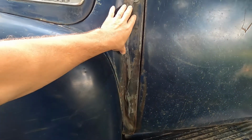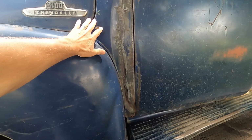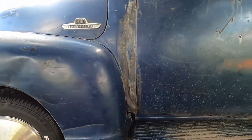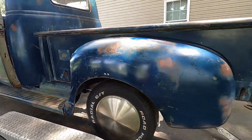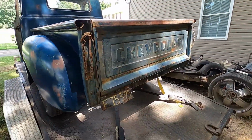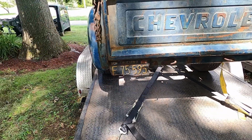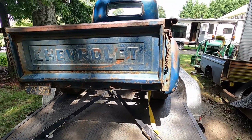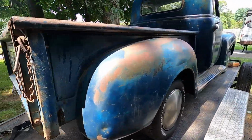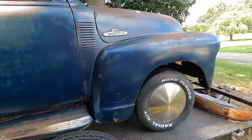So there is a little rust at the bottom of this door also, and at one time that door overextended and dented the cowl, so that'll have to be addressed a little bit, but it matches the patina of the truck. Did have the spare tire on it as well. It was a California truck, as you can see, and the California black plate is still hanging. But yeah, I absolutely love these trucks and absolutely love the patina of this truck.